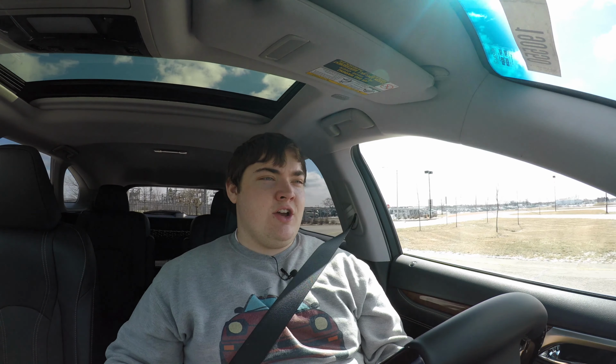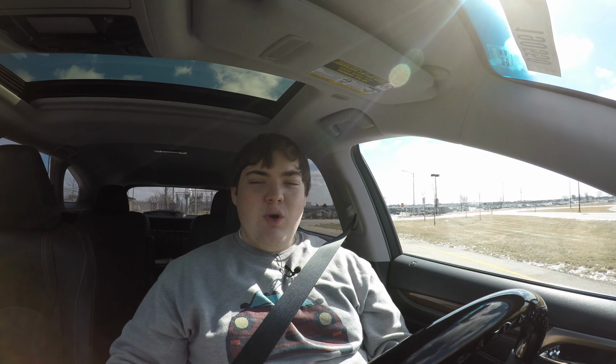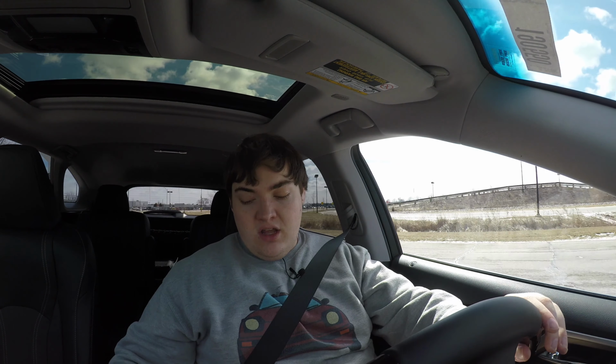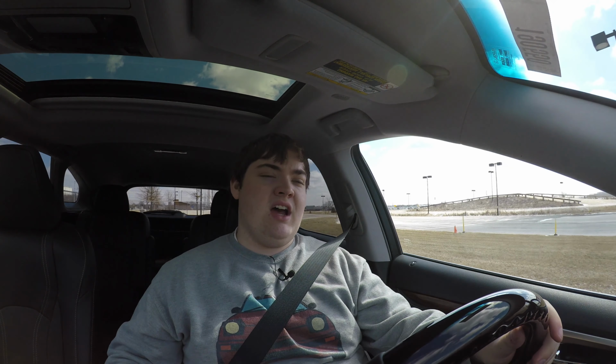I'm not the biggest fan of this little joystick. The IS300 that I drove had the same joystick. I wasn't the biggest fan. It's not super precise. To the RXL's benefit, the joystick is closer to where I naturally rest my hand, which is really nice. So I could just rest my fingers on the joystick, and it's a lot more comfortable to use than it is in the IS300.